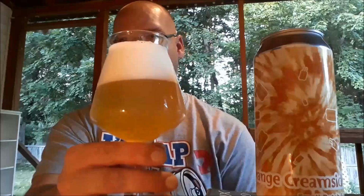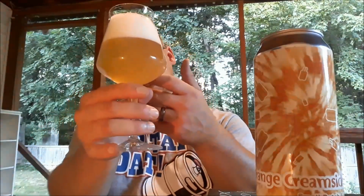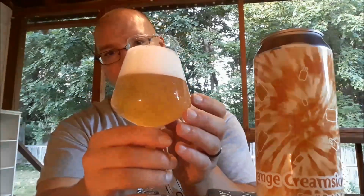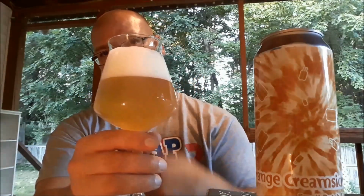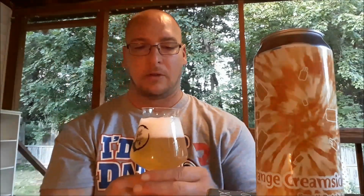So with the pour, I have some fairly tight white bubbled head. A little bit of a haziness to this one. Kind of has like a light gold coloration to the body itself. All right, let's go in for the aromas.